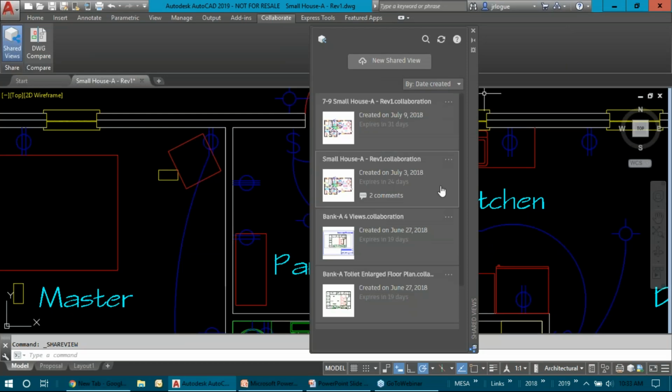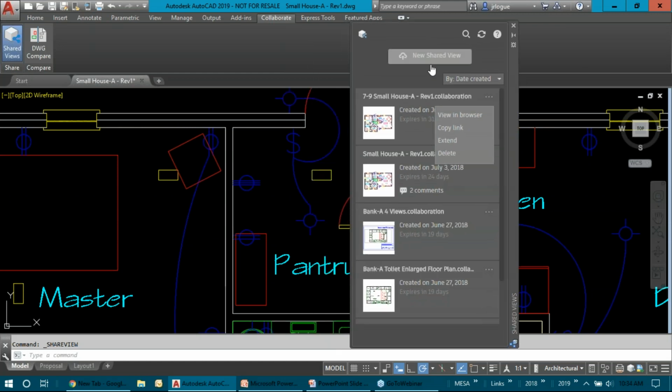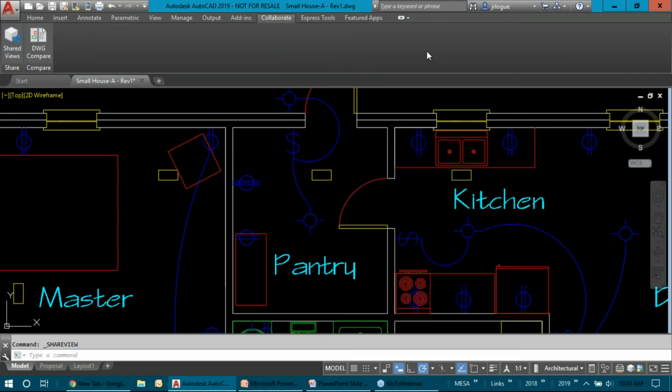Again, back in AutoCAD, in your shared views palette, you can view from browser from here. You can actually copy this link and email it to somebody to invite them to be able to see this particular view. Again, they can mark it up, comments, what have you. Here's where you can extend the time. By default, it's 30 days per view, but you could extend that if need be, and you can delete them. So you manage it all here from within AutoCAD in this shared views palette. All right, so nice little collaboration tool.